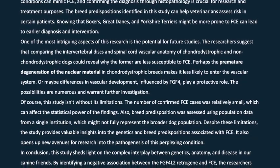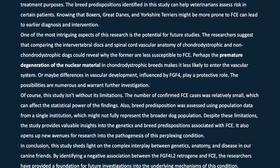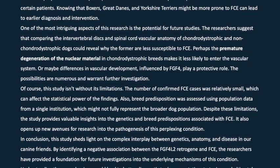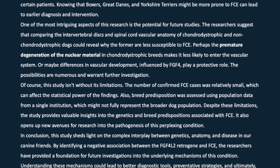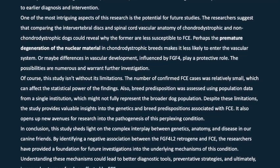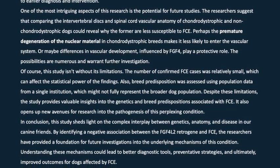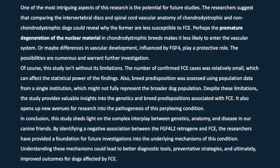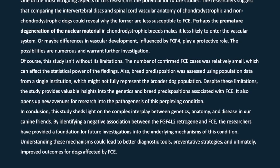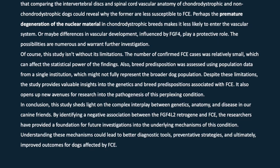Of course, this study isn't without its limitations. The number of confirmed FCE cases was relatively small, which can affect the statistical power of the findings. Also, breed predisposition was assessed using population data from a single institution, which might not fully represent the broader dog population. Despite these limitations, the study provides valuable insights into the genetics and breed predispositions associated with FCE. It also opens up new avenues for research into the pathogenesis of this perplexing condition.